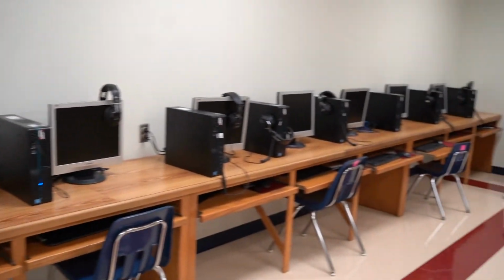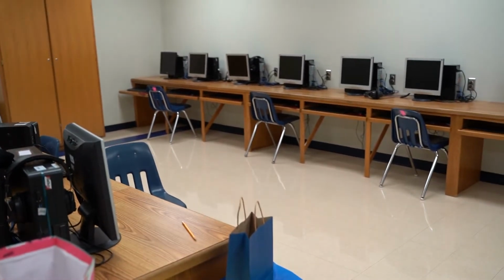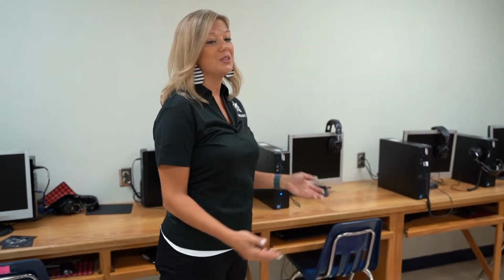This is one of our relocation rooms. If we have to relocate an entire classroom, they can move to the computer lab. Our computer lab teachers are rotating into the classrooms with their Chromebook carts, and teachers and students can continue to learn, use the classroom, use the computers so that they can continue to learn on their Google Classrooms and all their assignments.